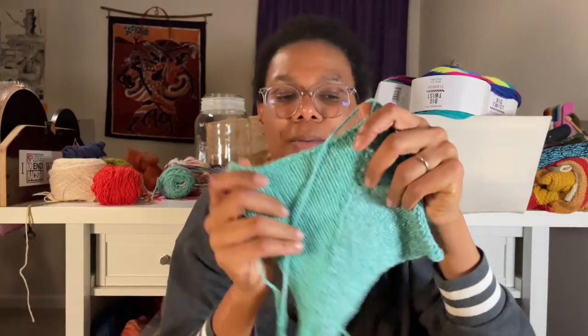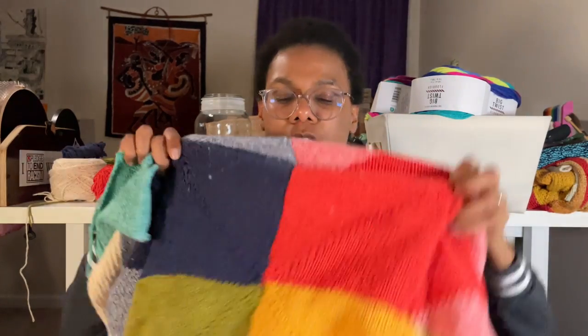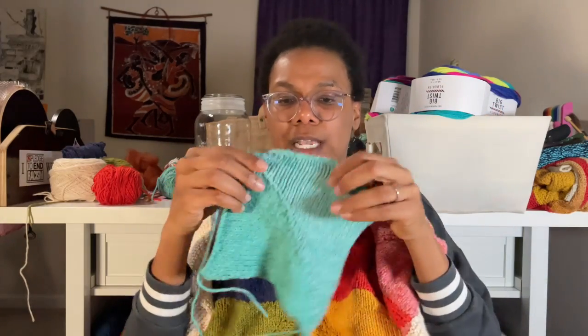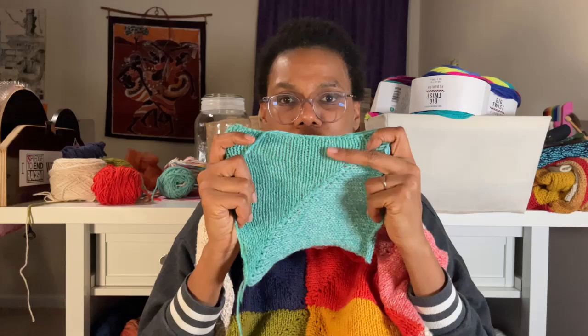And so that's that. And then here I did this swatch, and you can see how subtle that difference is. That's the reason why I used just these 4 colors in this first motif, because I made this square and I was just like, I'm not crazy about the lack of contrast here.